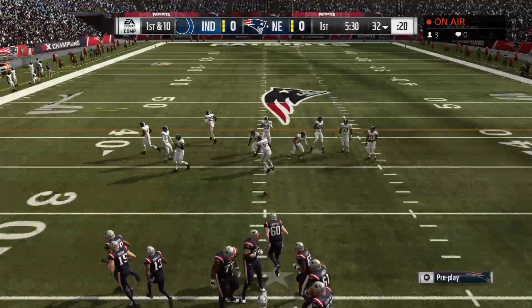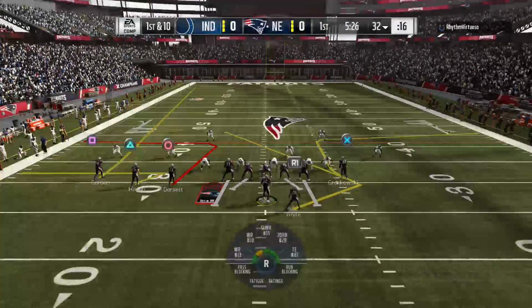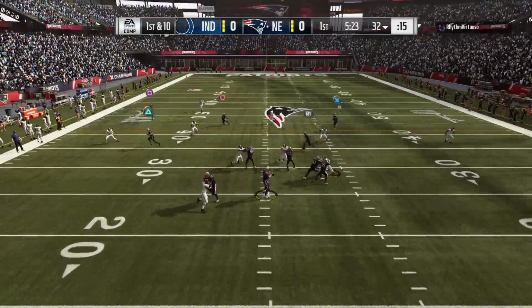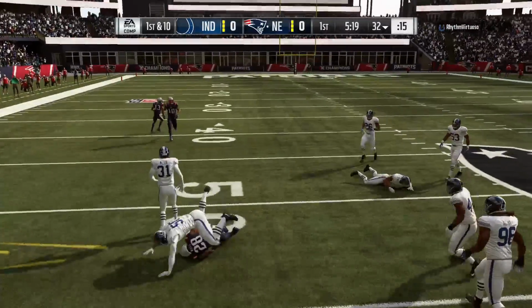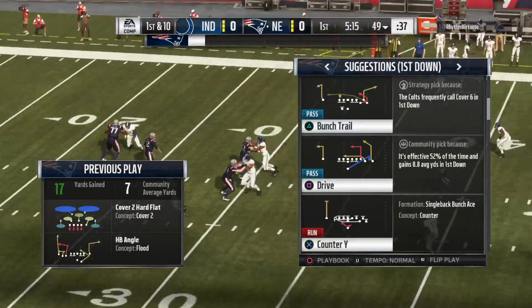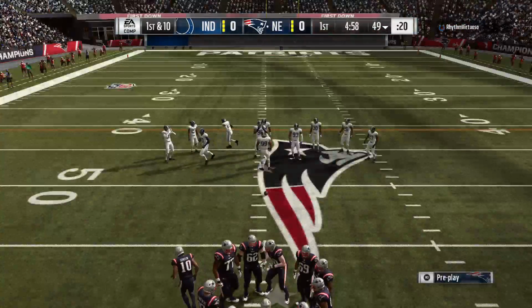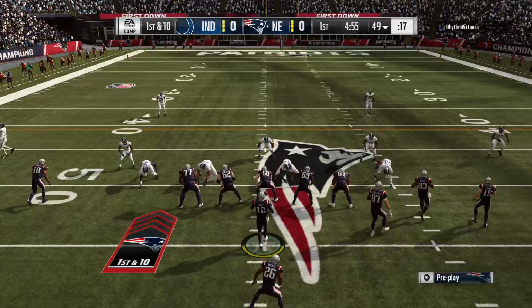From the 32 now, here's 1st and 10. On 1st down, Brady. He gets it to James White. And getting this just shy of midfield, they'll spot it at the 49. 17 yards there for the Patriots as they've got themselves a 1st down. Back-to-back good plays have them on the move on 1st down.